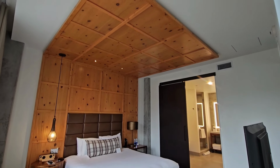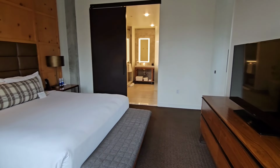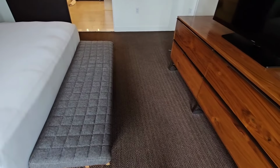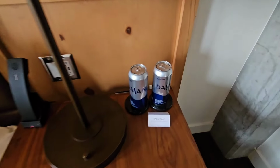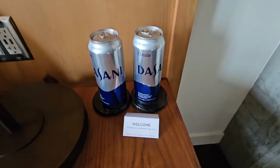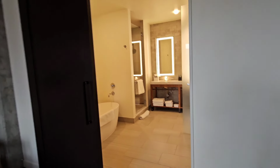This is our bedroom. I don't know what size the bed was, maybe like a queen, but it had some really pretty wood paneling along the back of the bed and then all the way up to the ceiling. There was also another TV in the bedroom here. And there was some free water on the nightstand. Usually you have to pay for any little goodies that are in the bedroom, but they did give us two free waters, which was Dasani in a can. I don't know about you guys, but I love Liquid Death water. It's like water in a can is superior to water in a water bottle. They definitely taste different.